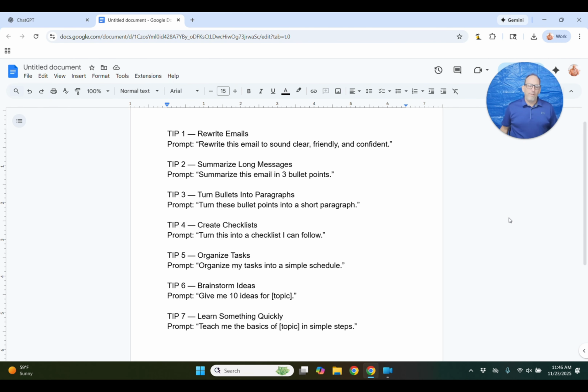Tip number 1, have it help you rewrite emails. If you're trying to think of how to word things, some of you write beautifully. You will see my typing skills are not the best, and the way I word things sometimes is not the best either. So I like help rewriting my emails. Also, summarizing long messages. If you've got a really long email or a really long whatever and you don't understand it, or you're just like, I want the bullet points, just stick it in here. It'll summarize just like that. You can also take bullet points if you've got certain ideas and turn them into paragraphs, which will help you if you're trying to write something.